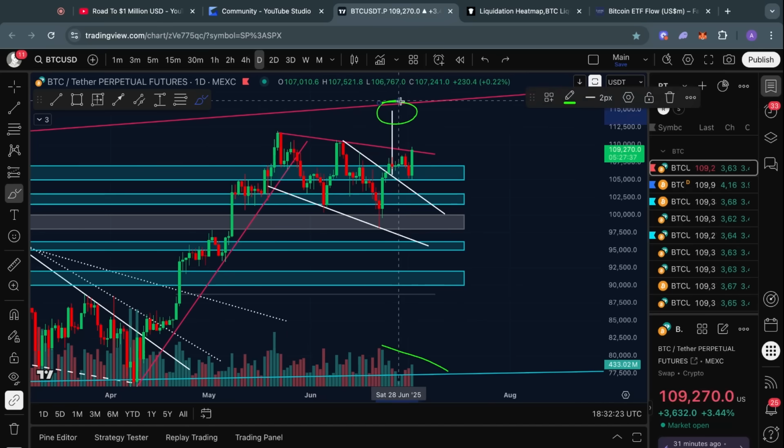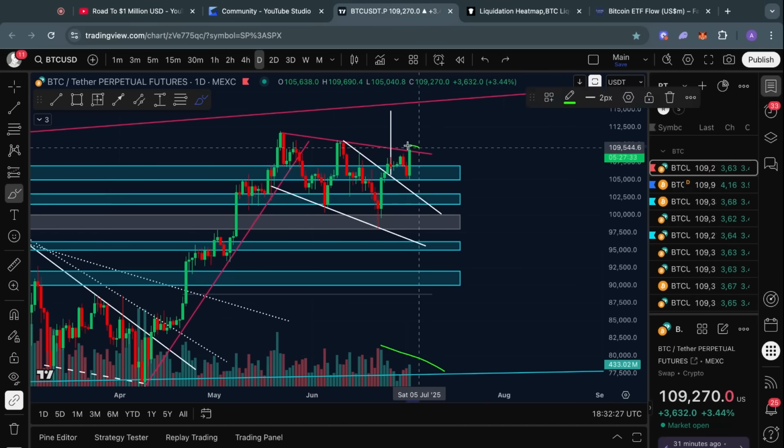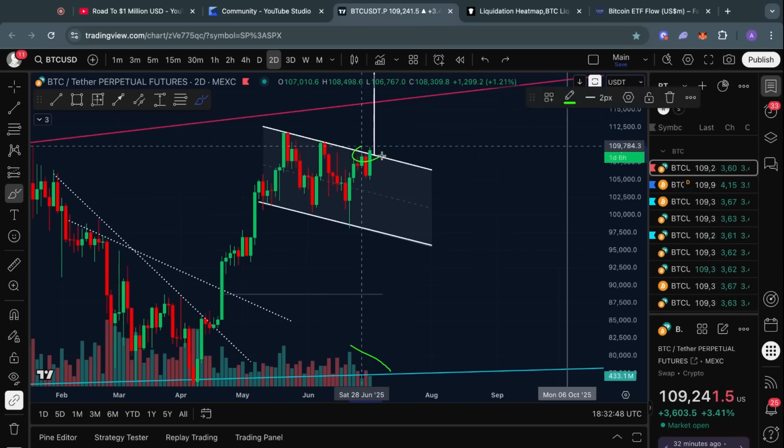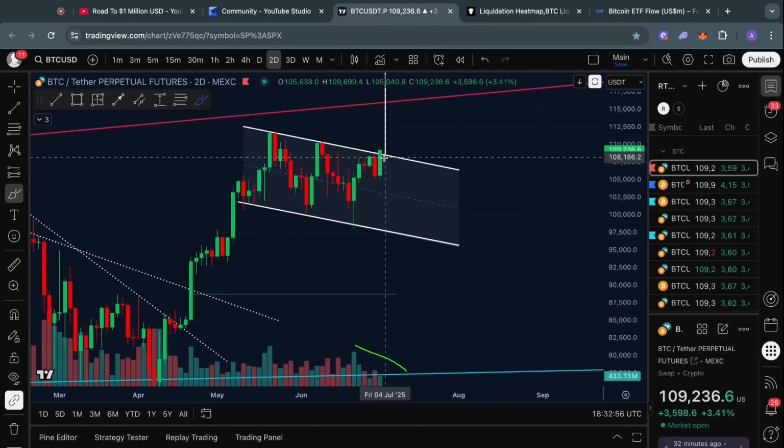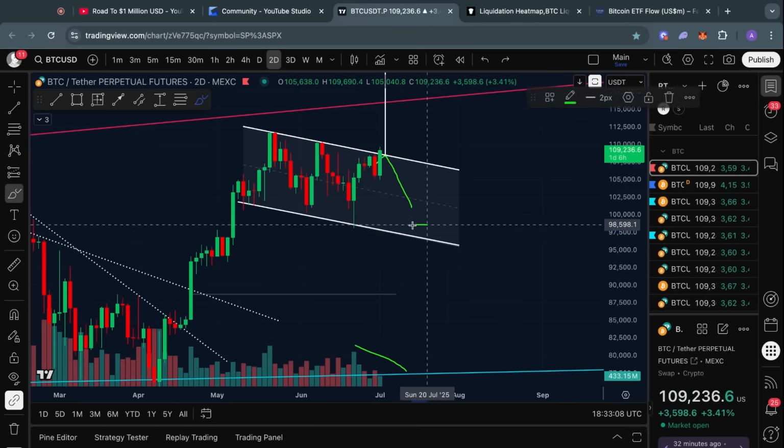And yes, that also means that I am still targeting 115K in the Bitcoin price, although we should pay attention to this descending line of resistance right now in the immediate short term at around 109K, because that is also the resistance of this descending channel on the 2-day time frame. Just like I said yesterday as well, guys, so long as we are trading inside this pattern in terms of candle closes, then it is still possible to just see a rejection back down to the lows of this pattern.